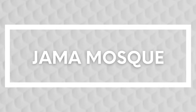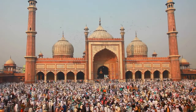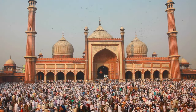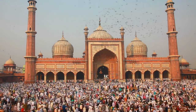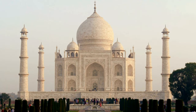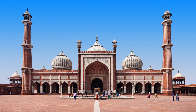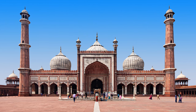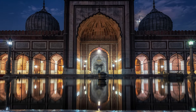Number 5, Jama Mosque. The Jama Masjid is one of the largest mosques in India. Located in the heart of Old Delhi, the mosque was built in the early 17th century by the Mughal Emperor Shah Jahan, the same emperor who built the Taj Mahal in order to perpetuate the memory of his favorite wife, Mumtaz Mahal. The mosque is an architectural masterpiece, featuring 3-storied red sandstone walls and 4 towering minarets.